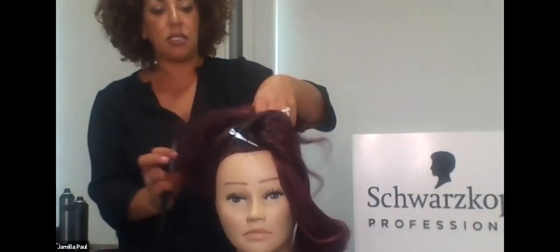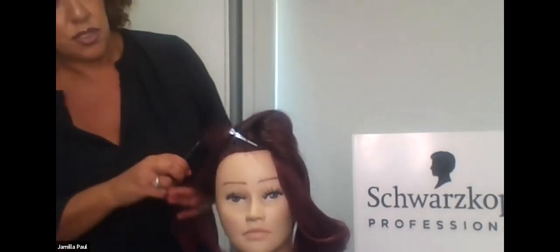Okay, so very soft now. We're just going to build the shape. Now we've got the foundation, if you like, we're just going to mold this into shape.